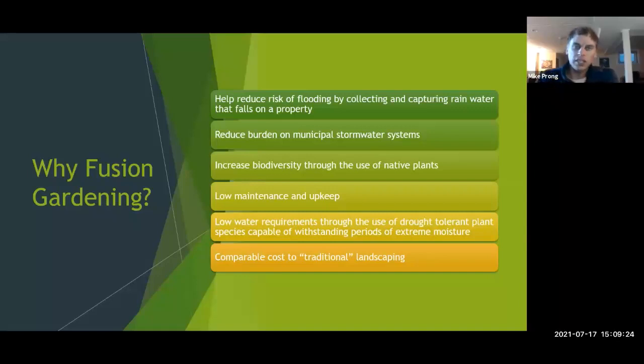So just inherently through the use of fusion gardening, it does a couple of other things. It increases biodiversity just because we're using a lot of native plants. And we'll get into why we use native plants a little bit more when we talk about rain gardens and bioretention gardens. The way that they're designed, they're inherently low maintenance and not a whole lot of upkeep.